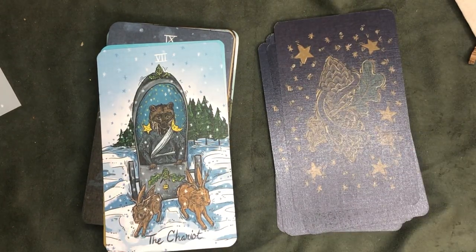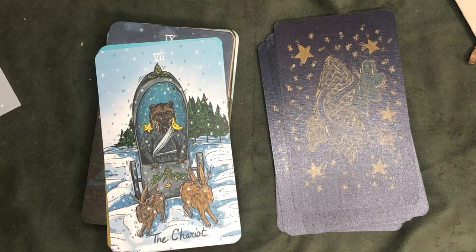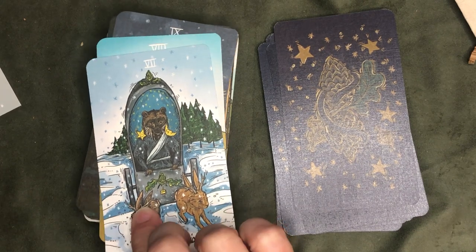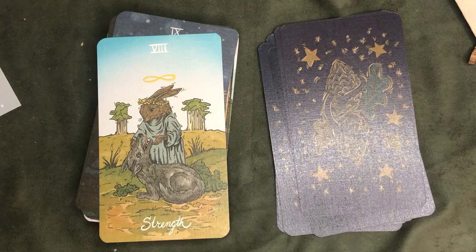Oh, what are they called when the rabbits have the horns? Oh my gosh, maybe it's gonna come to me. I can't think of what that's called when the rabbits have horns. If you can remember, put it down below. Remind me what it's called.